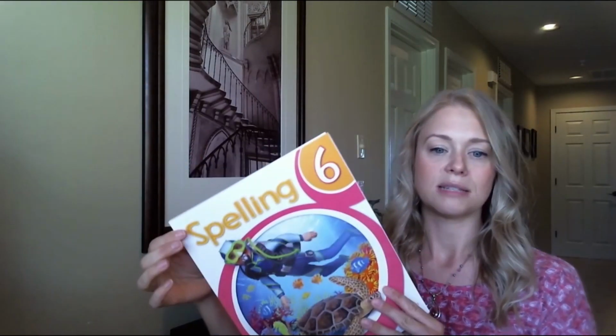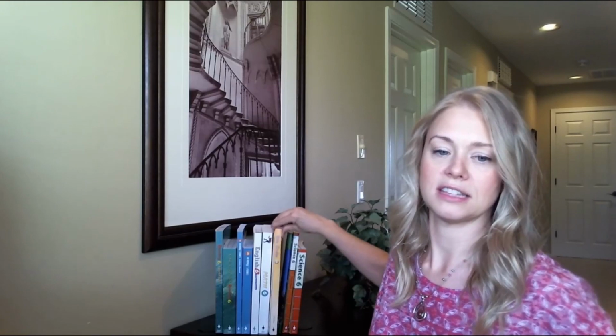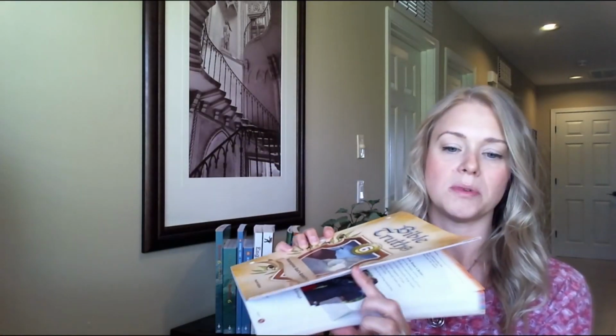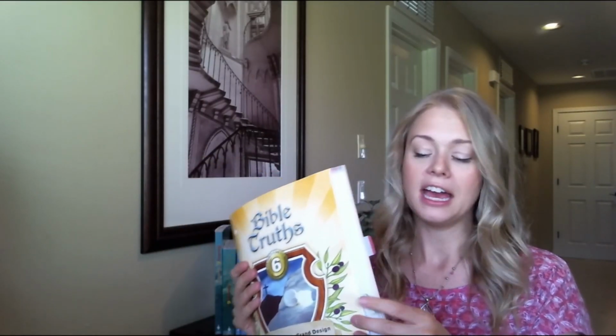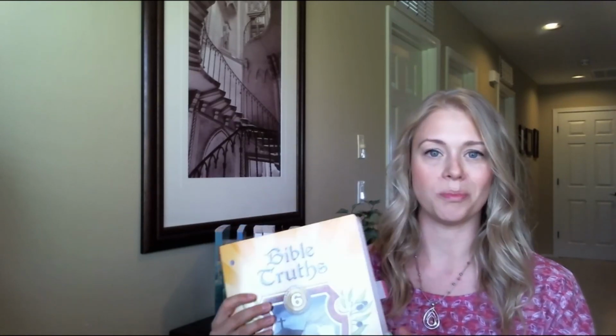This is the Spelling 6, and we don't have one on there yet. Let me pull out the Bible truths. Okay, so this is the 6th grade Bible truths. So we have these removable Post-its. I've used traditional Post-its as well in the past, and they're really great for just being bookmarks basically, and helping my kids to find their page really quickly. And then it's also easy for me to correct their work because I'm able to just open up to where that tab is. When I'm done correcting work, I move it to the next spot.